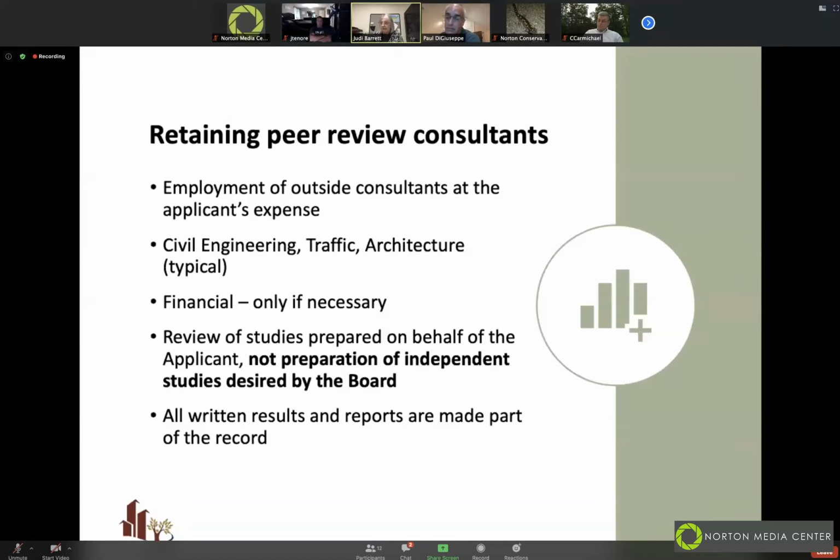The typical peer review I see is civil engineering, traffic, and architecture. If there's a wetlands issue that's really sensitive, sometimes the board will hire a wetlands scientist who is also advising the Conservation Commission. I don't always see that, but I often do.